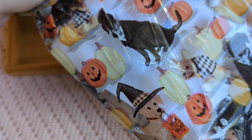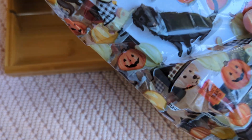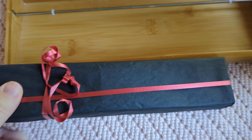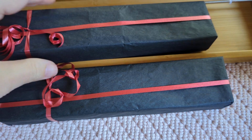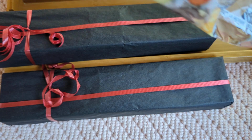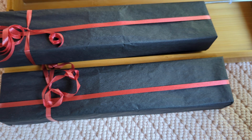But anyway, here we go. So we're going to open it up, and this time instead of being tied up, it's actually taped because I have two big boxes in here. So here we go. And of course I got my letter, a note. They're always so sweet, and a thank you note. Let's see, what else do we have in here?